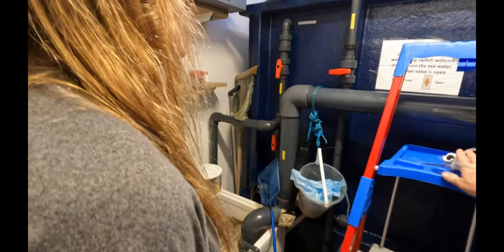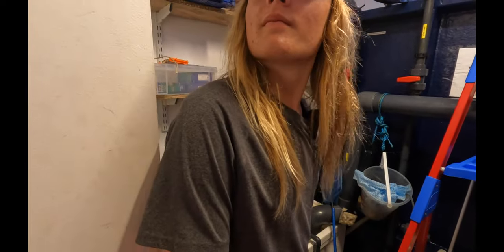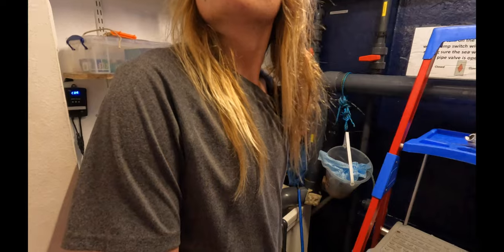Yeah, so there's the aquarium. Ah, so you've got it all set up in there. Yeah, it's 1.55 long, 116 deep, 52 wide. Holds just under about 960 litres. That's a fair old size, isn't it?